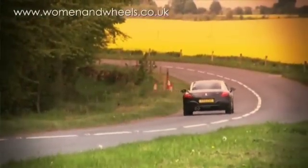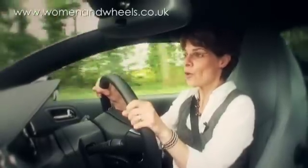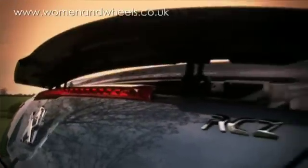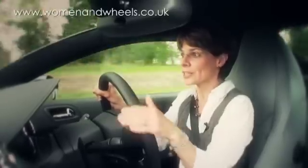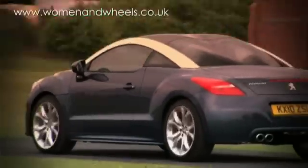This car has an amusing feature. It's got a little spoiler that comes up. You can either make it come up manually, or if you're going over 53 miles per hour, it comes up to the first level. If you're going over 96 miles per hour, it then goes up to the second level. Not that we've actually tested that, nor will we.